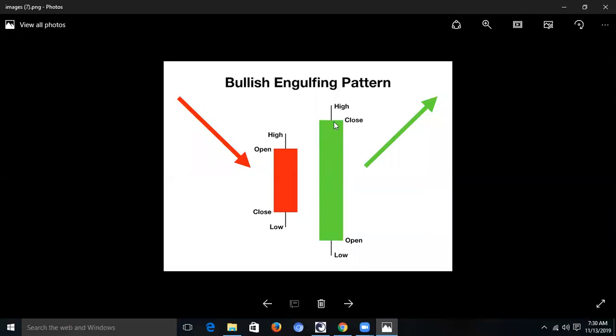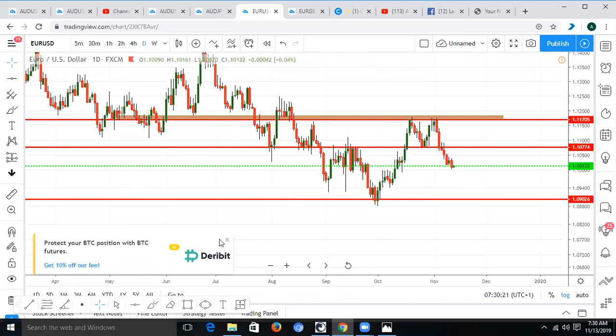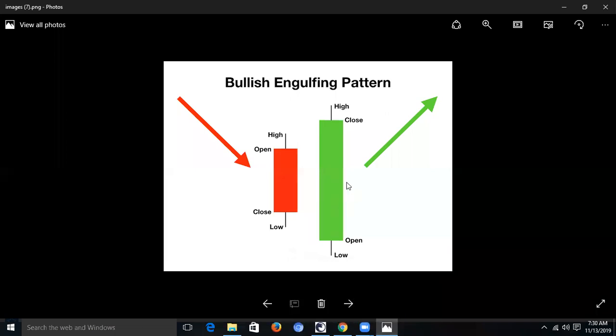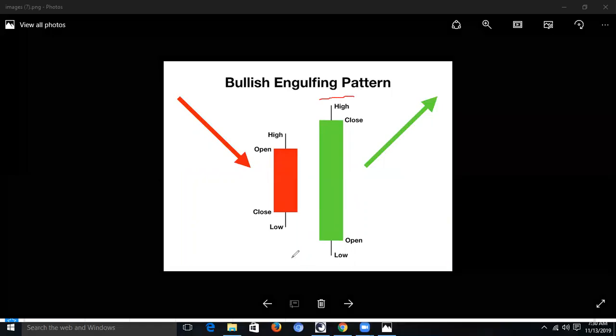If you see something like this on a clear zone, maybe on this kind of support zone, after touching, when you have drawn your support and resistance zone and you see a bullish engulfing candlestick appear on this zone, it means that the market may likely turn from there. So what you do as a naked trader, you place your buy stop above this line. Buy stop. Put your stop loss down the candlestick.